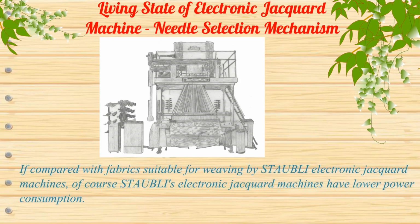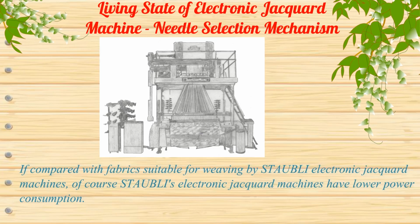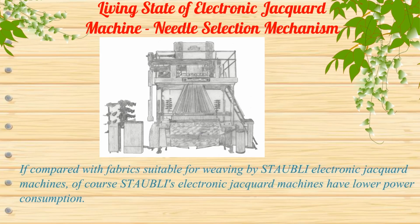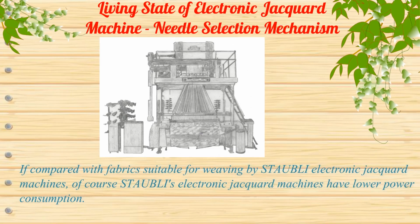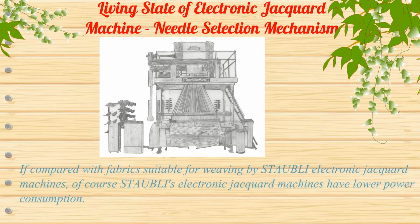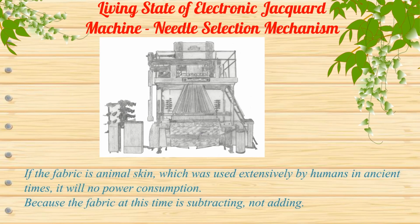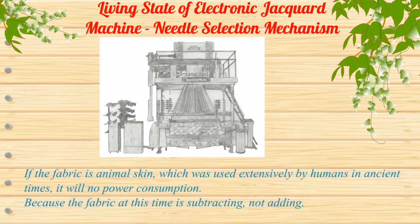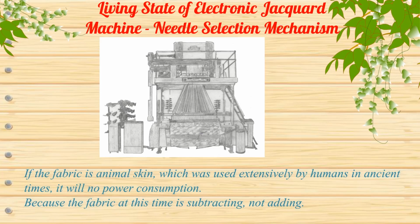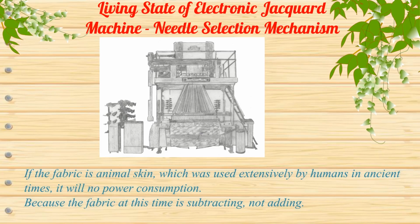If compared with fabrics suitable for weaving by Staubli electronic Jacquard machines, of course Staubli's electronic Jacquard machines have lower power consumption. If the fabric is animal skin, which was used extensively by humans in ancient times, there will be no power consumption, because the fabric at this time is subtracting, not adding.